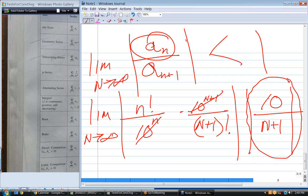So if I reverse this, I'm going to end up with 10 in the denominator, n plus 1 in the numerator. The limit of that is infinity. It's a number greater than 1. That's why that's a divergent series. I apologize for getting these backwards.